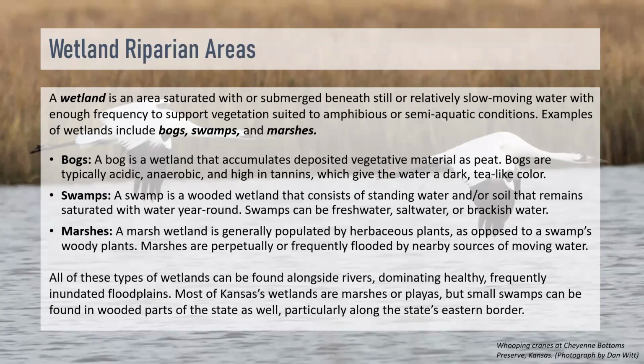A wetland is an area saturated with or submerged beneath still or relatively slow-moving water with enough frequency to support vegetation suited to amphibious or semi-aquatic conditions. Examples of wetlands include bogs, swamps, and marshes. A bog is a wetland that accumulates deposited vegetative material as peat. Bogs are typically acidic, anaerobic, and very high in tannins, which give the water a dark tea-like color.